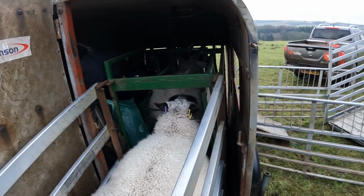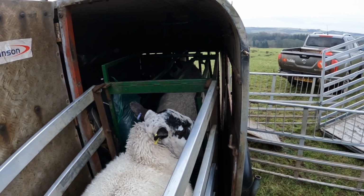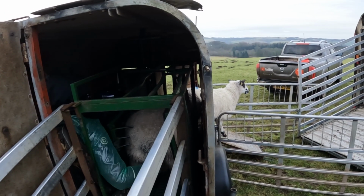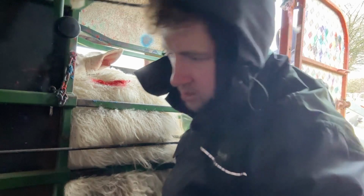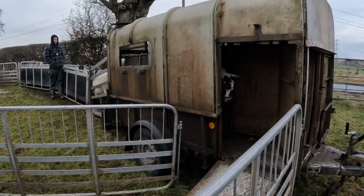Now you'll see me shed this sheep out to the right hand side. That's because she has a sore foot and we're going to give her some antibiotics after we've finished scanning. To do this, I'm just pulling a little rope above my head. It's a very clever setup, and anything that's not in lamb will also be going that way, as will the triplets will go into better grass.